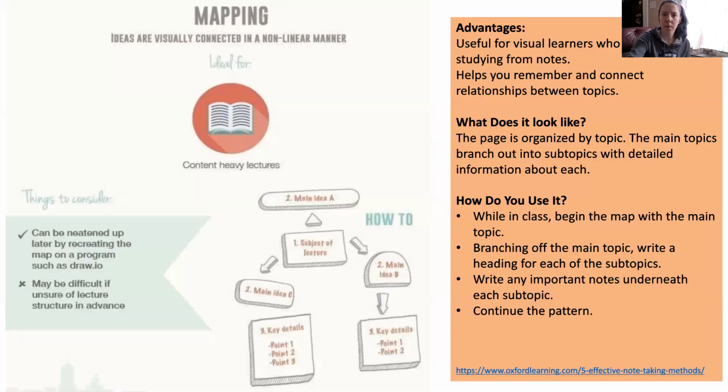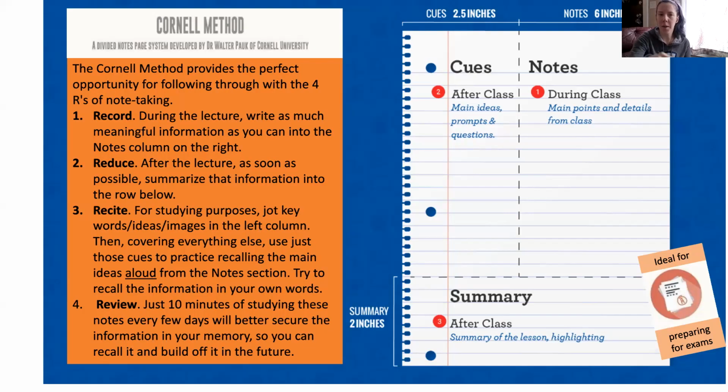Oh, going back in time. Here we go. I actually wanted to bounce back to this real quick. And the reason for that is I want to mention, you can use the Cornell method during class. If you feel that it's too cumbersome for whatever reason to manage during the lecture, you can take your other notes, the outlining, the mapping, the whatever, and then turn them into the Cornell method. It's another way of practicing, of getting that kinesthetic learning with the handwritten notes. And it's a really effective tool for preparing for exams.